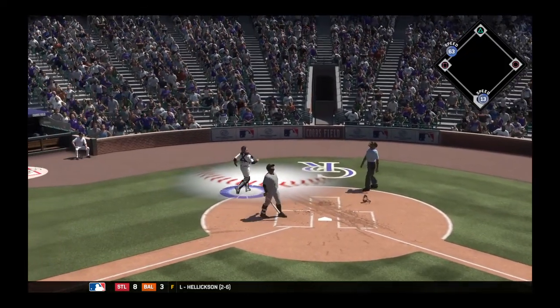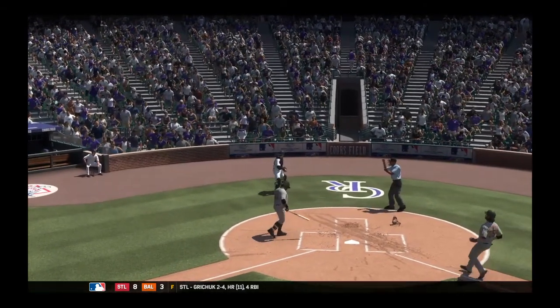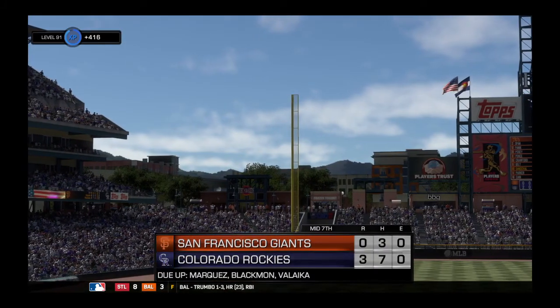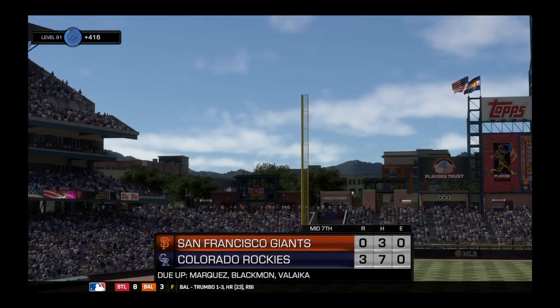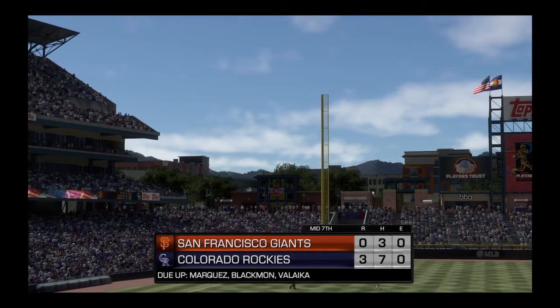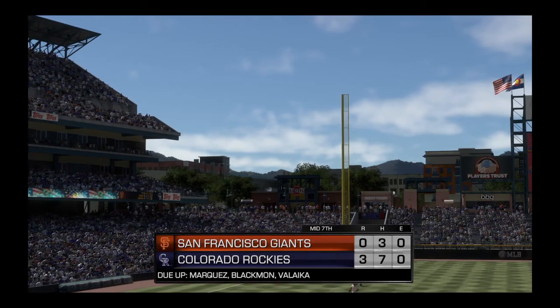Now here's a ball popped up. Playable, however, for Lucroy behind the plate. And he will indeed make the play in foul territory to retire the side. So it's no runs on a hit, no errors, and a man left. Stretch time coming up here in Denver. It's the Rockies 3 and the Giants nothing.